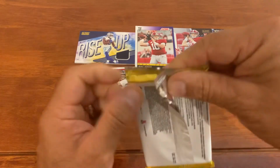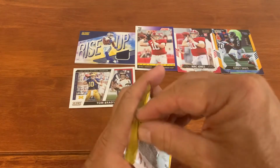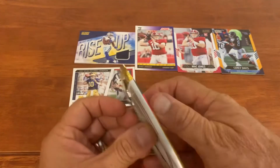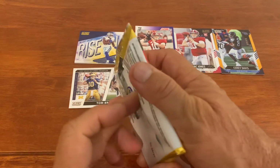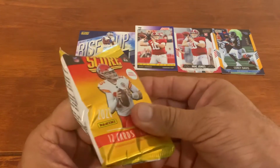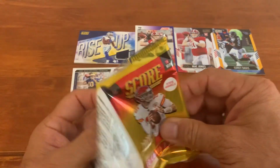Josh Allen. And that was my combo. Always try to get a combo. Quarterback and top wide receiver or top tight end like Kelsey. But better to get a top wide receiver. Get a combo like that. That's going to be very helpful in fantasy.